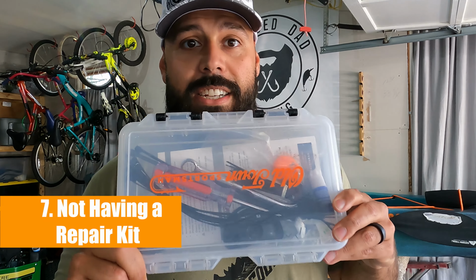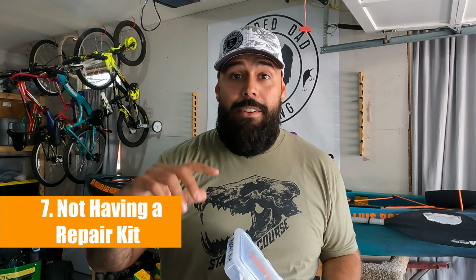All right, we're on number 7, and this one is good. We're getting towards the end, but number 7 is get yourself a repair kit. If you are out on the water, especially if you have a pedal kayak or a powered kayak or anything with batteries, you need a repair kit so you don't get stuck on the water. It can happen. Your prop can break, your shear pin can come off, whatever.